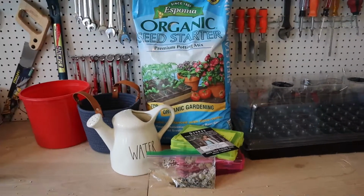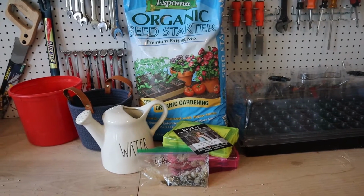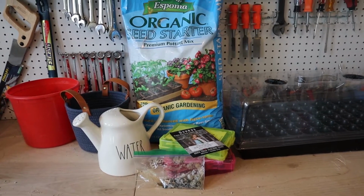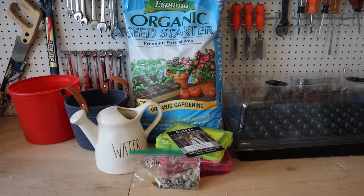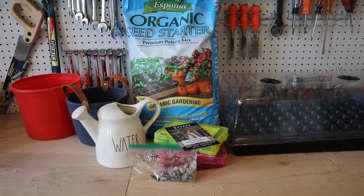Well, I guess it's time to go check out what got delivered today, and maybe we can start our seeds. Yay! We don't have our greenhouse set up yet, and the garden shed that we have is in place, but I don't have a table set up, like a potting table yet, so we're just going to be doing this on the workbench that my husband built in the garage.